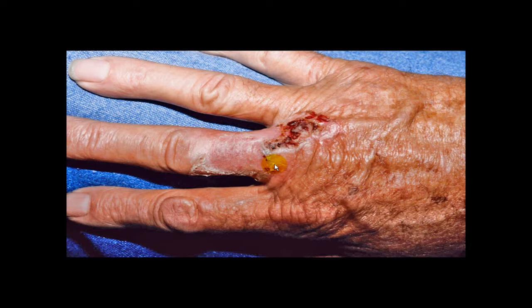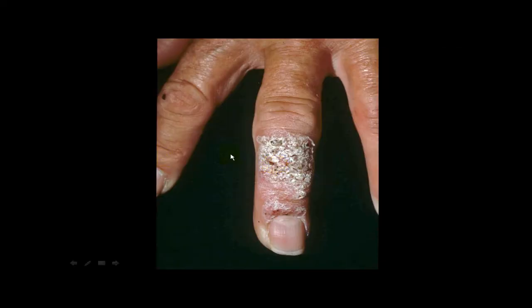This is another one that occurred when he was sorting his bycatch. He got spined by a fish spine and got injured. And this is a crab fisherman who got pinched by a crab, and this is Mycobacterium marinum again.